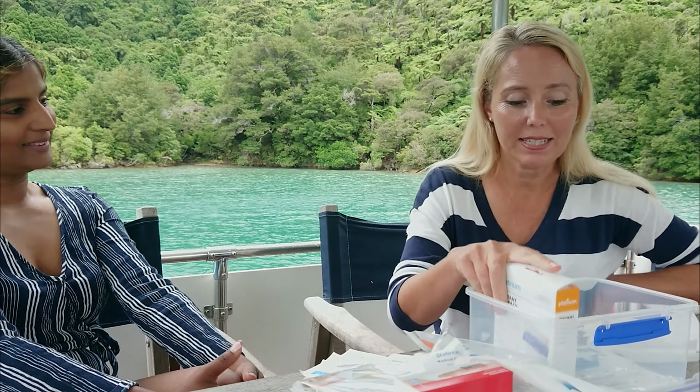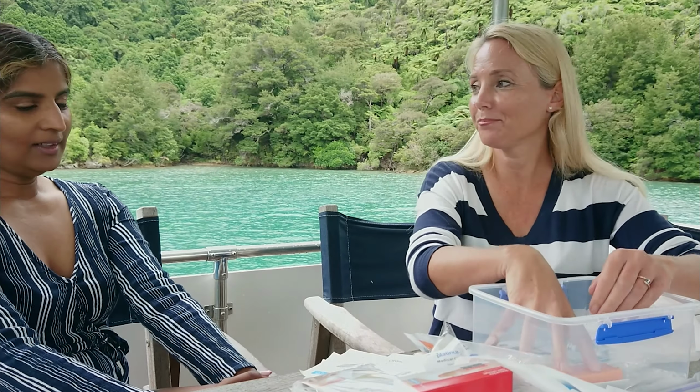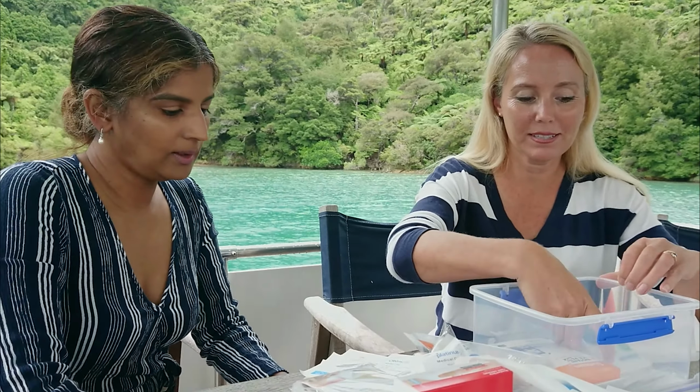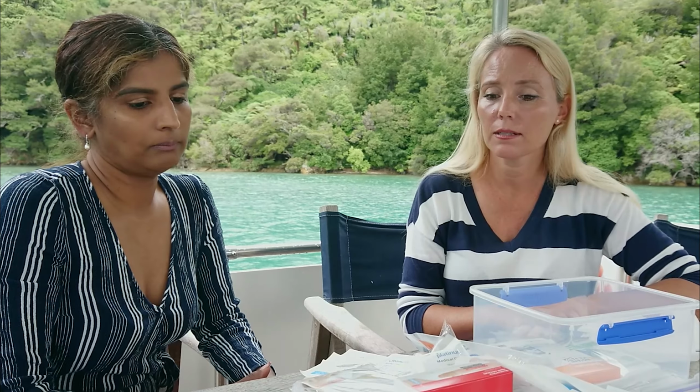Are there any things that you think we should add to this first aid kit that could help in some of the other situations? I don't know if you could buy a bag of saline or water for irrigation. Maybe you could have that in there.